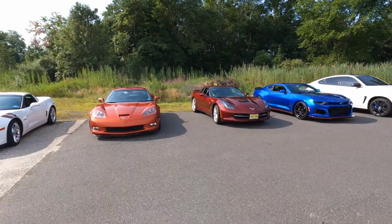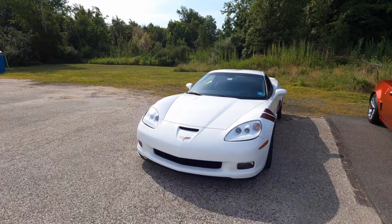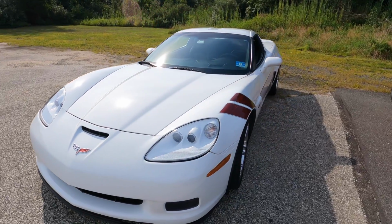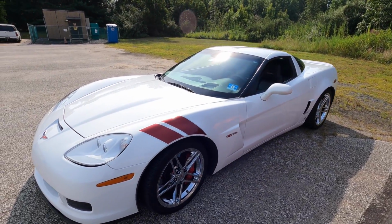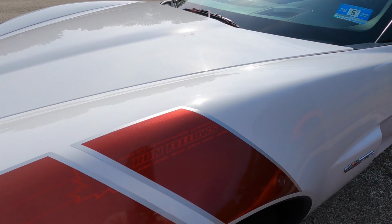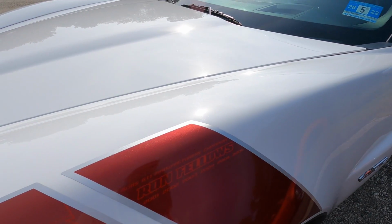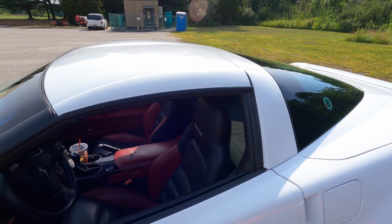Some more Corvettes. This is another one of my club members, and one of the cars that I, again, lust after as far as the combination and what it represents. This is a Ron Fellows Edition Z06. If you look here, hopefully it comes through on camera. Ron Fellows was a factory driver for the Corvette racing in 01, 02, 03, 04, 05, and 06 when they won the Manufacturers Championship. Ron was a part of that. So these are really cool.